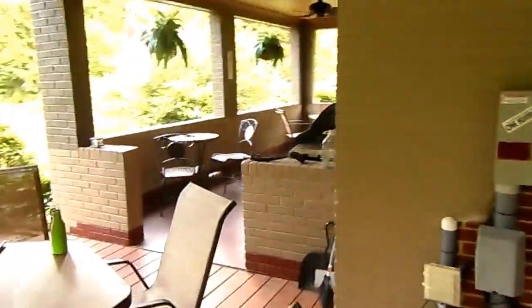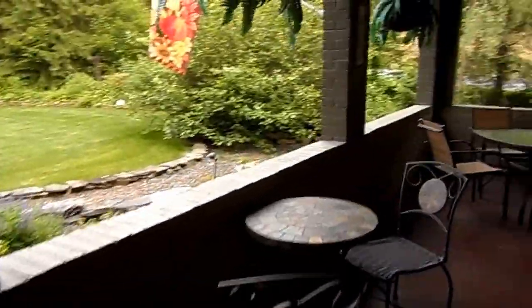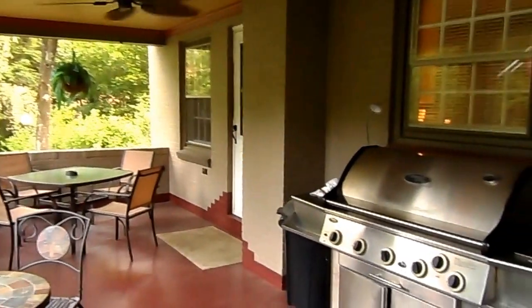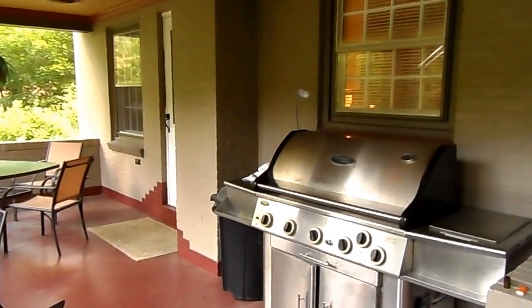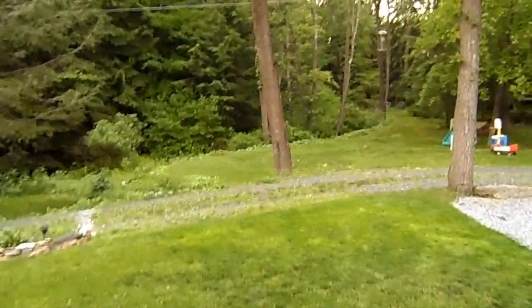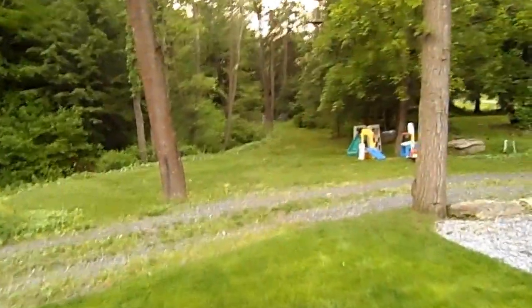Beautiful wraparound porch. Plenty of seating, just a great vibe. It's a wonderful feel. Beautiful, huge Vermont Castings grill on which I am currently cooking a piece of chicken. And yes, I do spend a lot of time here, as much as I can, between working on other properties and my other life. But I do love it here. It's one of my favorite places to be.